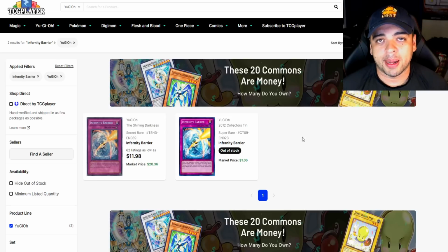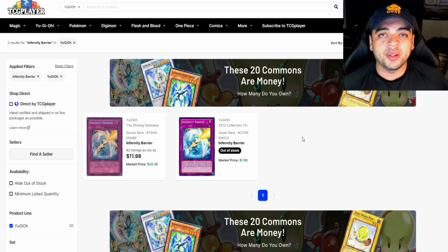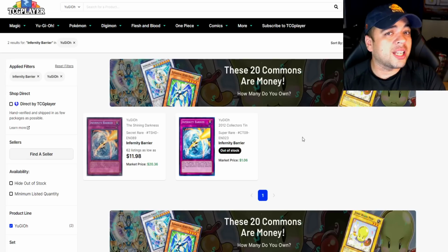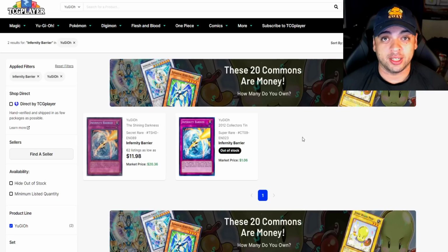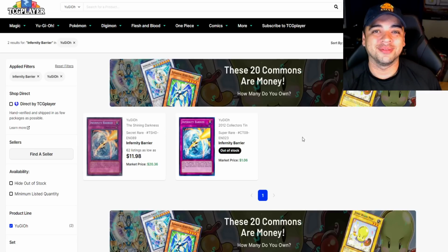I'm just here to talk about making you guys money. Realistically, if you want to make real money, you should get involved in crypto. But if you want to make money within your hobby, this is probably the best way to do it: buying cards that nobody's looking at right now that have that potential. Cards like Infernity Barrier, whose last reprint was 11 years ago. When was the last time you heard another YouTuber talk about that? So I'll enunciate any way I want to.